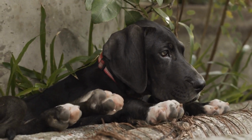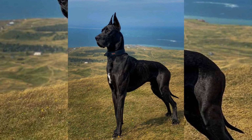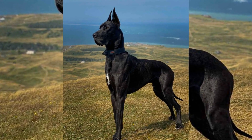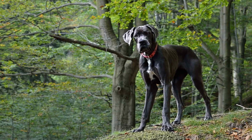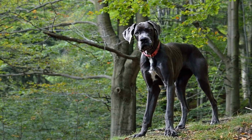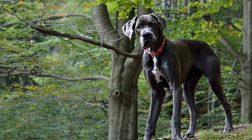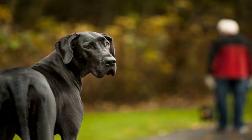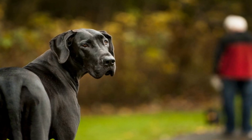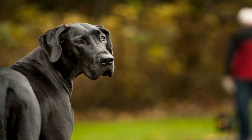Socialization is another vital aspect of urban life with a Great Dane. In a big city, there are numerous stimuli that can potentially overwhelm these sensitive creatures. To prevent fear or anxiety, expose your Dane to different sounds, sights, and smells from an early age. Take them to various urban environments such as cafes, shopping centers, or even public transportation to help them become accustomed to the hustle and bustle of city life.